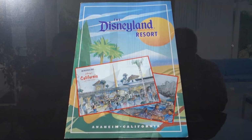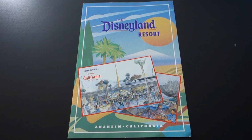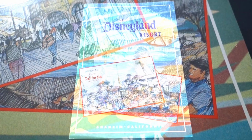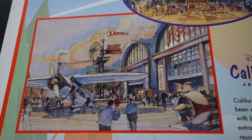All right, this is the Disneyland Resort introducing Disney's, with an S, California Adventure. Let me see that. Oh, look at this. I guess it's the preview of what DCA is going to be. It's got concept art from Grizzly River Run, from Condor Flats, some hotels that don't look like they were ever built. Where's that Swiss chalet theme thing?